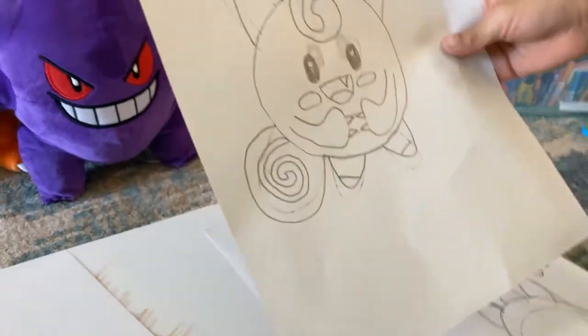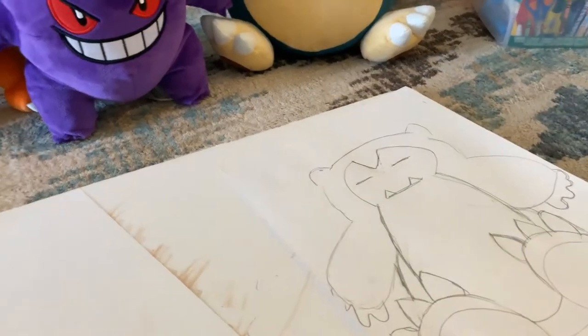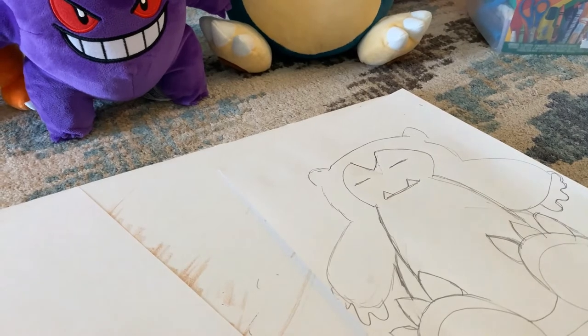Whoa, let me see, Mama. That's how yours is going? Yeah. Clefairy? Yeah, Clefairy. I call her that. We can call her whatever. Does that look like him?